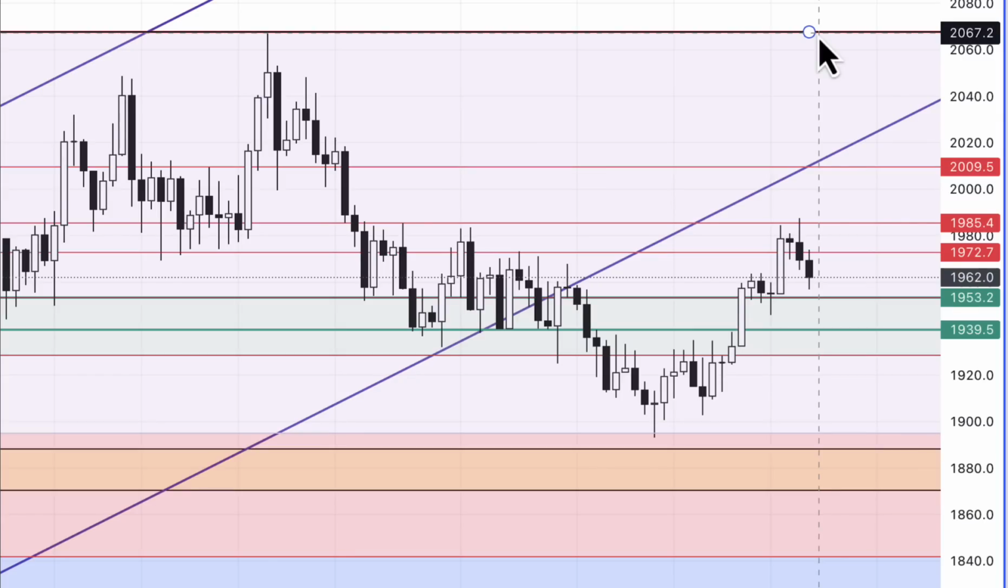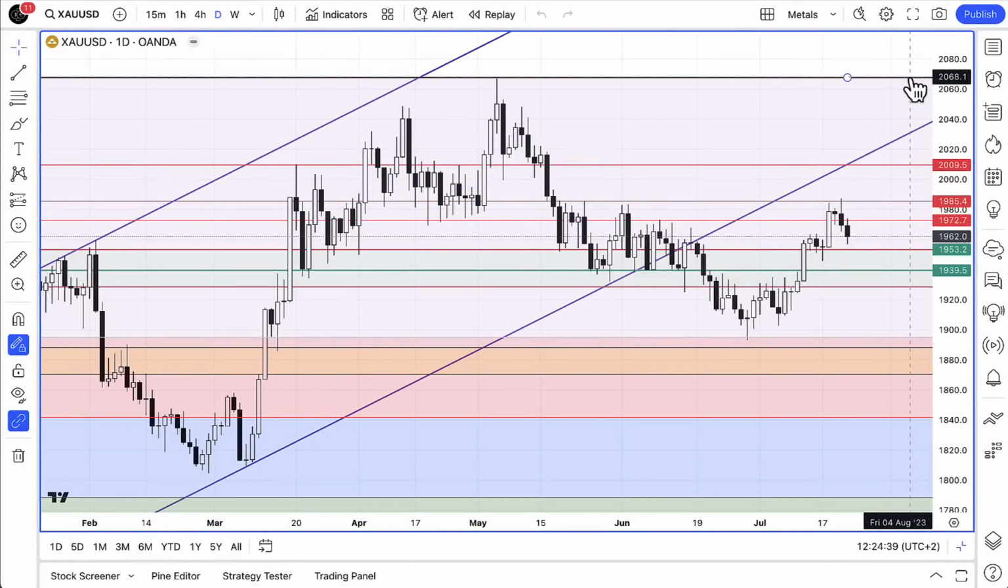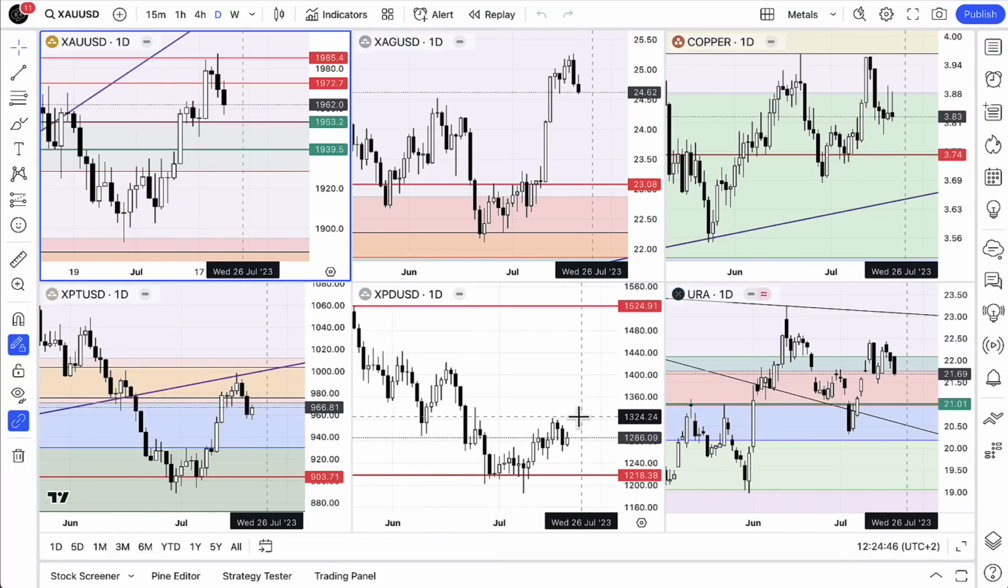And I think we could get up to the 2,000 level again, back up to the top of this channel line, about 2,040. And then 2,070 or 80, and then a move eventually to break up to new highs. So that's our overall idea on gold. Pretty long on gold. I've got a good healthy position on that.